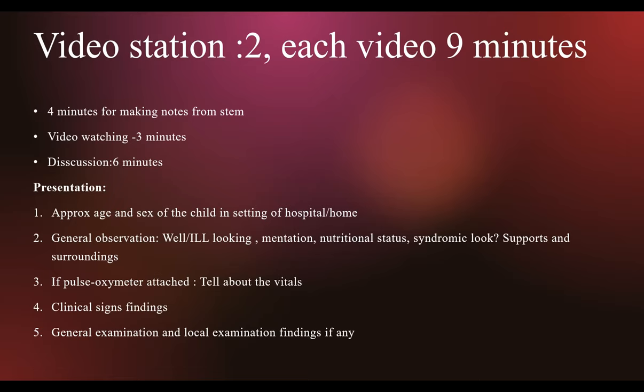Then comes the discussion part, that is 6 minutes. So how are we going to present here? You need to say, I could see so-and-so, age, old child, boy or girl. In the setting of home or hospital, you have to say. Then general observation: how is the look of the child? Well looking, ill looking, how is mentation, nutrition status, any syndromic features, any supports in the surrounding.